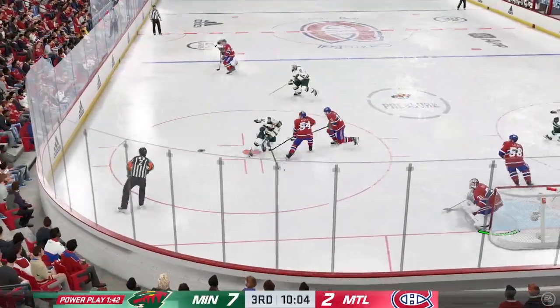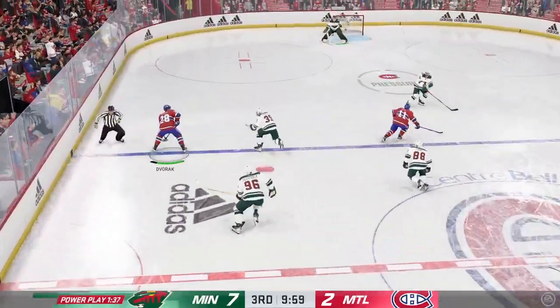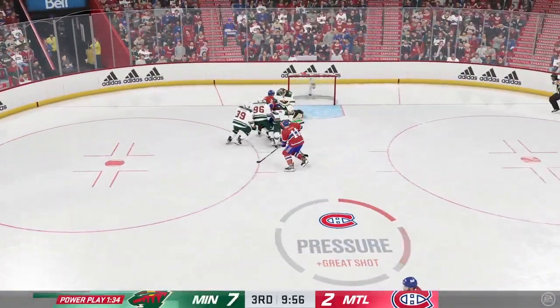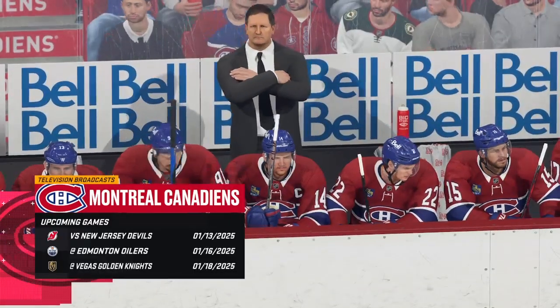They take control of it. Tries to make a move and can't hang on to the puck. Stahl's trying to get a little too fancy with the puck there, and as a result, he loses it. And we'll get the whistle after the goaltender hangs on.